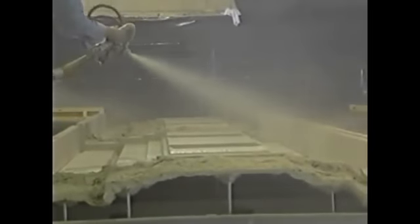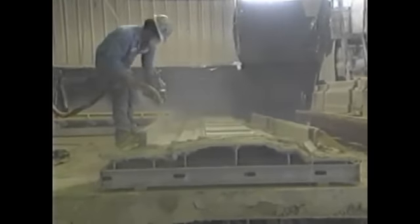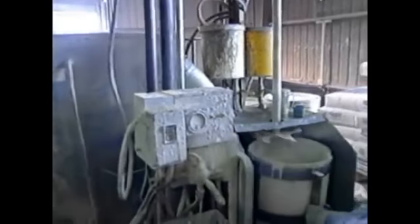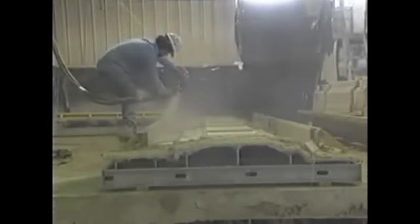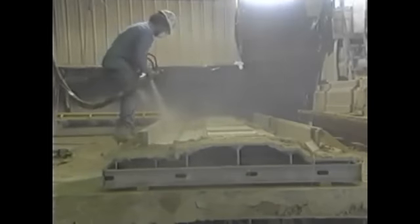GFRC is manufactured by simultaneously hand-spraying a Portland cement sand admixture slurry and glass fibers into forms of the desired shape and size. The slurry is mixed in a high-shear mixer and fed via a pump to a concentric spray gun, which chops the glass fiber strands into approximately 1 1/2 inch lengths and injects them into the slurry.